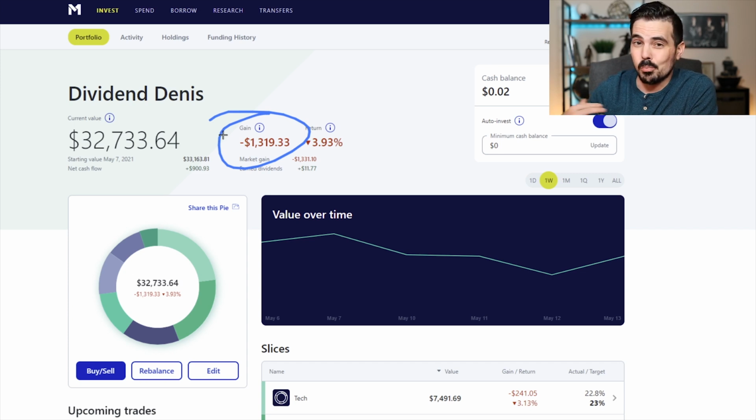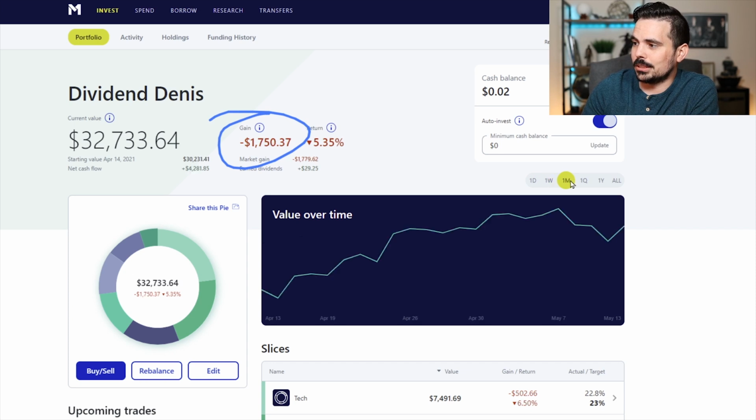If anything, this is just more buying opportunity. You probably hear that all the time anyways, but the reason for it is because I'm not planning on selling anytime soon, so I'm going to see this as that opportunity to keep buying. Over the last month, we're down about $1,750. And I've mentioned this before, I like to show when the portfolio is negative, because I think it's important to see not just when it's going well, but also when the portfolio is going down a little bit.